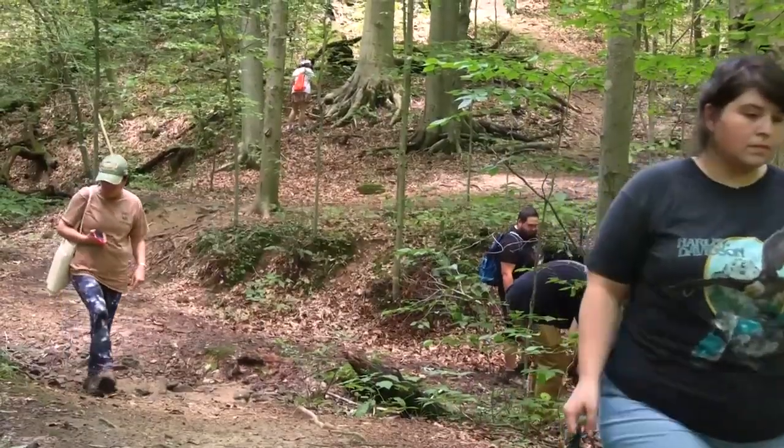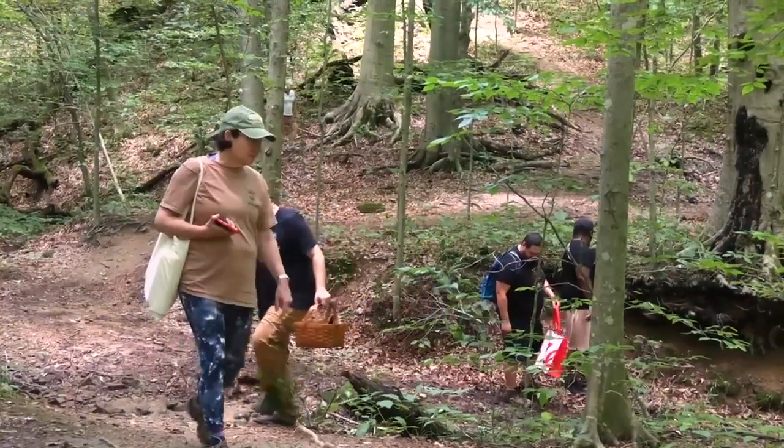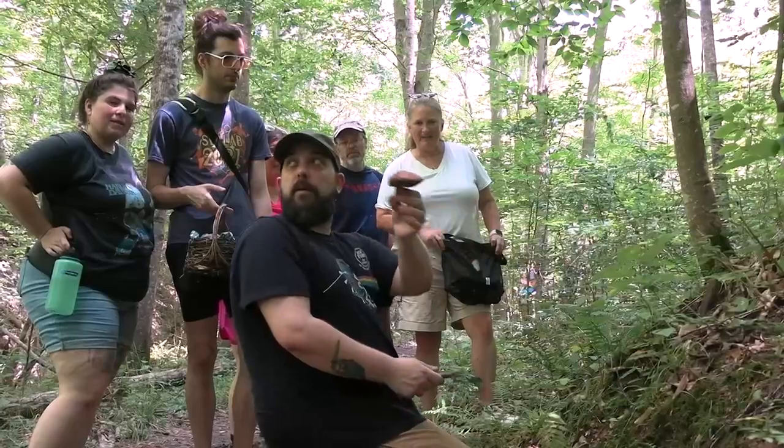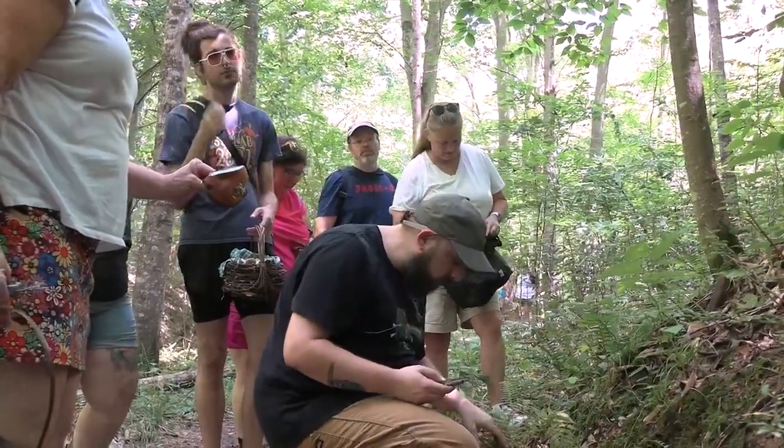We walk past mushrooms every day of our life until we get into them, and then we see them everywhere. So now every one of these people is just going to start seeing mushrooms everywhere that they didn't before. So it's cool to open a new world that people never noticed before, and now they're dipping their toes in and can start their own journey that way.